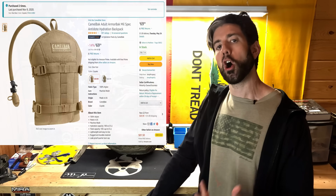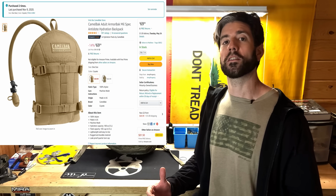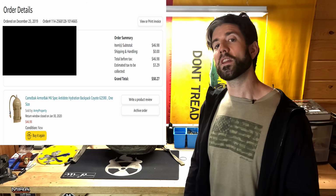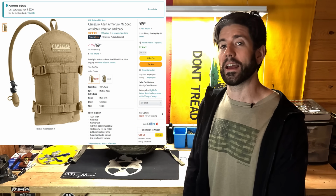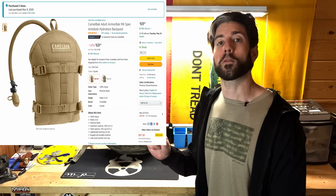Now, the first thing on this list is a CamelBak armor back, which is a water hydration bladder system you usually hook onto the back of a plate carrier or any other thing that has MOLLE webbing on it. This particular model back in 2019 cost $46.98. But now in 2022, it's running $69.99, which gives an overall price increase of 33%. That is a pretty big increase, okay?